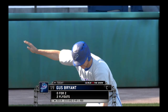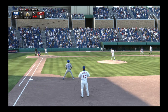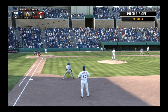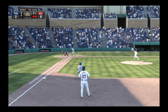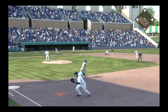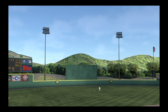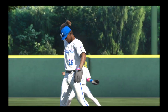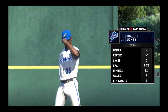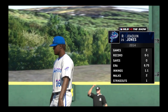Gus Bryant will stand in again. He's flown out in each of his first 2 plate appearances thus far. Changeup had him fooled a bit as this is on the ground to third. Throw on to second for the force, and the side is retired. Joaquin Jones is going to take over here in inning number 5 as it's going to be up to their bullpen to try and keep him in the game here.